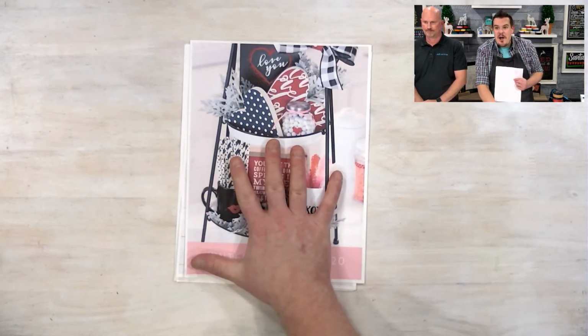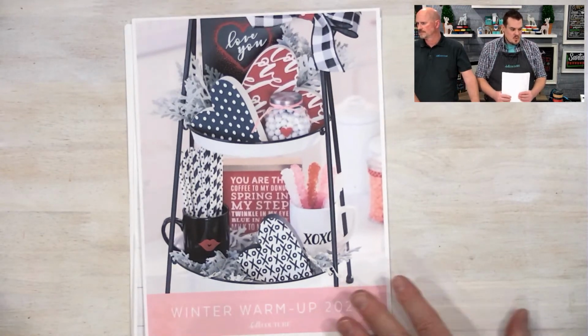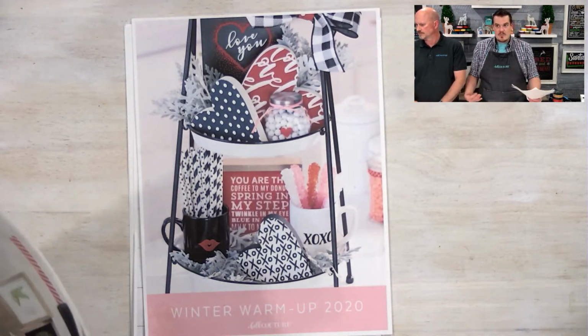Now this is not a catalog. This is a promotion called the Winter Warm-Up. The reason we have this is that last year when we released our holiday suite, people were like, there's no Valentine's. I celebrate Valentine's. And by the time we would wait for our spring summer catalog, it was already too late. So they've released this promotion, which is called the Winter Warm-Up.